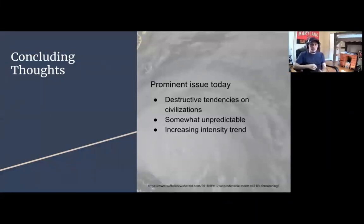It's only going to continue to grow and continue to become more intense until it hits the point where we can't do anything about it. So we really have to do something about these storms. It's going to affect a lot of people and a lot of animals and potentially destroy entire cities. We really have to do something about this.